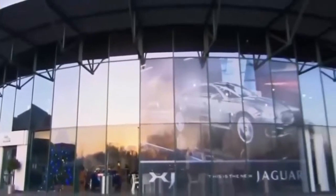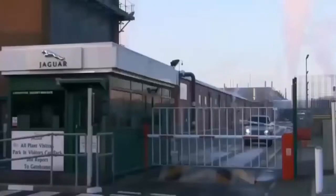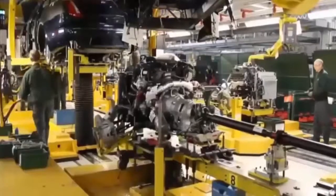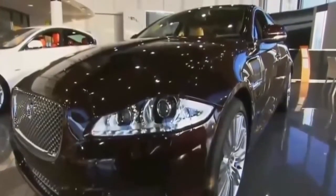Richard Els is operations director. He oversees the entire plant. In his 20 years, he's seen a lot of changes. 20 years ago, Castle Bromwich was only actually a body and paint plant. It became an assembly plant about 12 years ago. And over the last 10 years, we've been rejuvenating the Jaguar brand and creating a new showroom for the three products that we have today. And Castle Bromwich has been at the heart of that revolution.